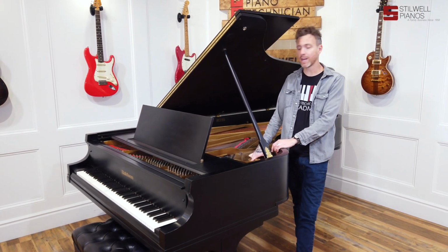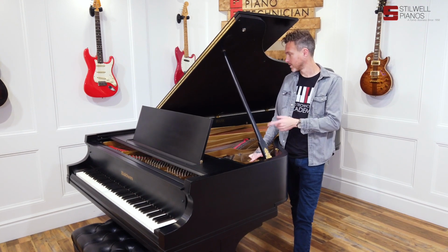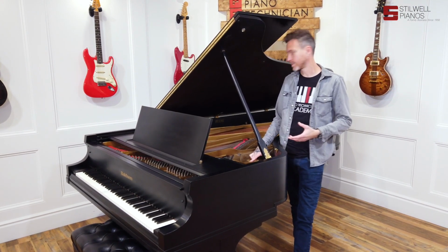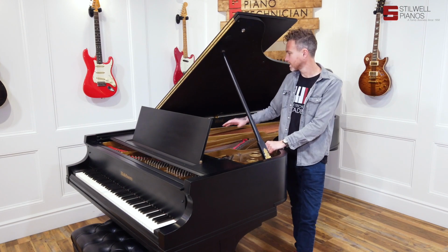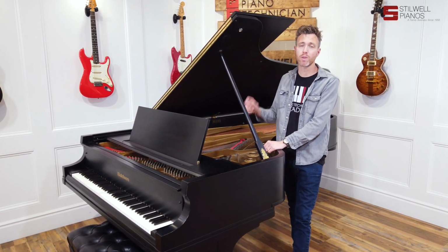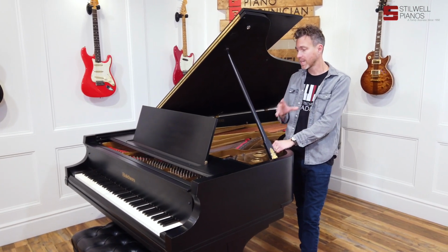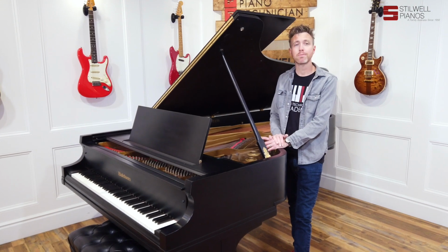This is a professional grade piano. Somebody has rebuilt this piano. Like I said, it was built in 1967. So these bass strings have been replaced. They replaced all the damper felts and they replaced all the hammers with Renner Blue Points, which is what we put in all our Steinways and all of our really, really high-end pianos. And it is absolutely amazing.